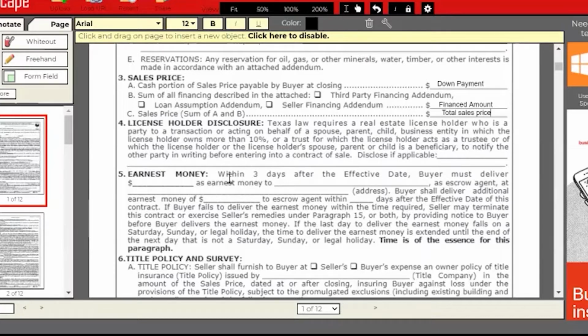But here, also, you want to describe what type of financing. Usually, in most cases, it's going to be a third-party financing addendum. That's a separate form that we'll discuss. Yeah, I attached one to the bottom of this too, just because I figured that was kind of the standard. Make sure you check that box, though. Okay, gotcha.